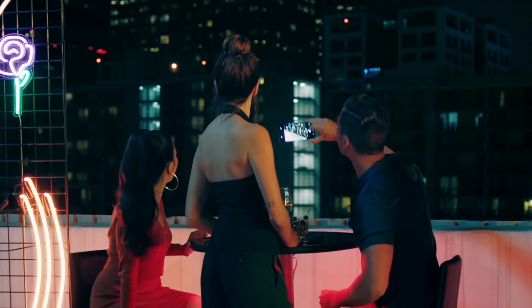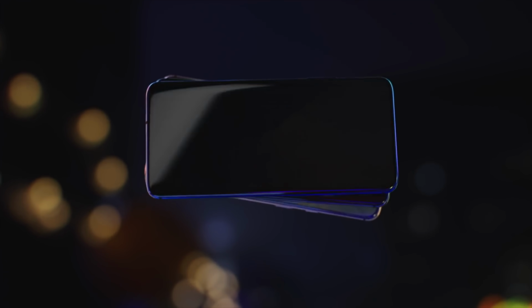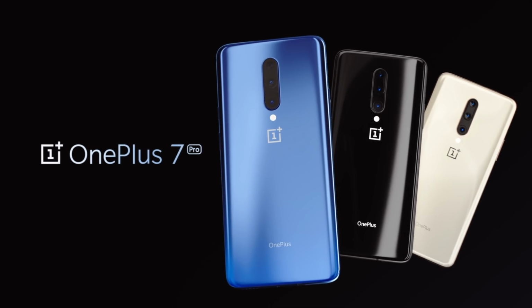Interesting little note here about the pop-up camera, the selfie camera, it's only rated for 300,000, I should say, pop-ups and downs before it might be faulty. Now, that sounds like a lot, but when you're using it every day to unlock your phone, you'd probably get through that pretty quickly. So I would recommend just using the fingerprint reader and I don't think it's by default because not everyone's talking about it.